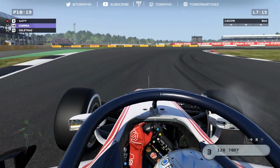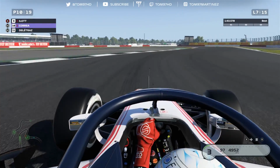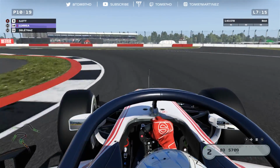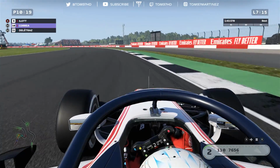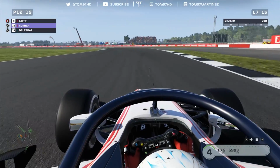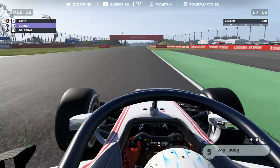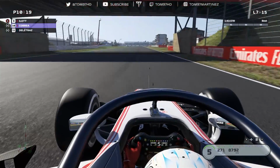He's been held up a bit because Delatraz has jumped him in the pit lane, which is massive for the championship. But look at the size of the gap we have. Undercut working out beautifully as we take a net race lead. Unless, of course, Latifi can do something, but he's doing an extra lap on those tyres, so I'm not quite convinced he will have the pace to do something.